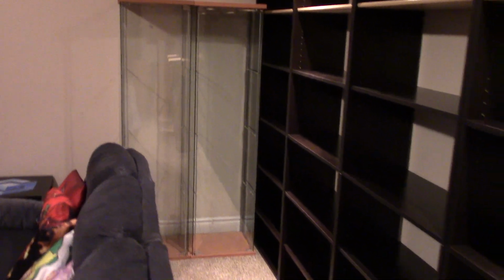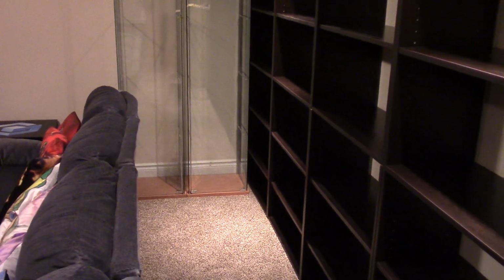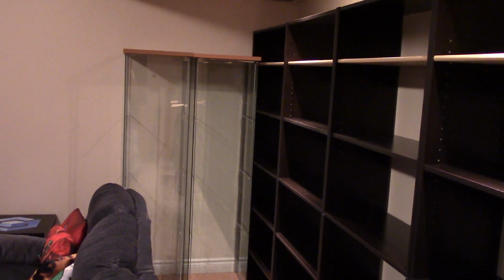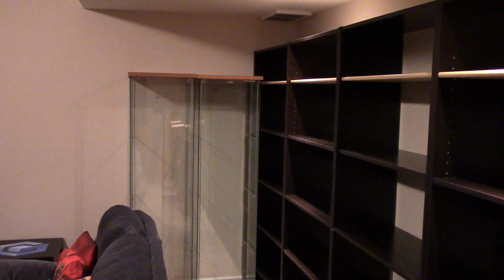So that's kind of great because they're going to be lit up, and as you walk down this little hallway of all the consoles and my display and everything, they'll be lit up, so I think that'll look really good on the end of that.